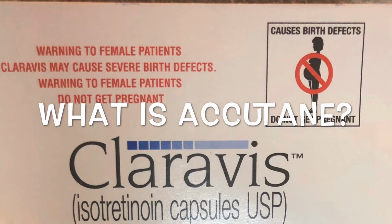To get started on Accutane, you have to see someone that's registered with the iPledge program, which is a regulatory program administered by the FDA that started in 2005 because patients were getting pregnant on this medication. I'll discuss those side effects about pregnancy and medication here in a bit. But basically, you can go onto the iPledgeprogram.com website and find someone that's registered. All board certified dermatologists are usually registered with iPledge, so if you see one of them, you should be able to get started on this medication.